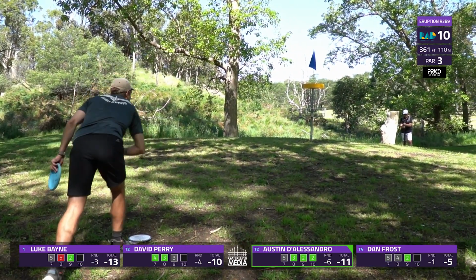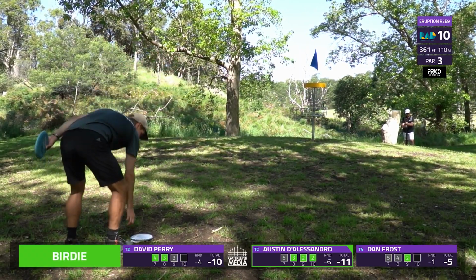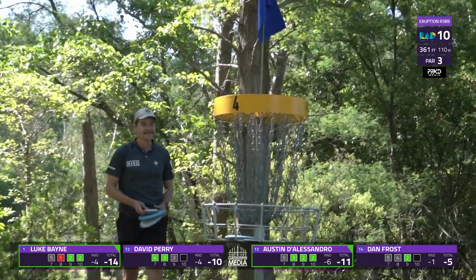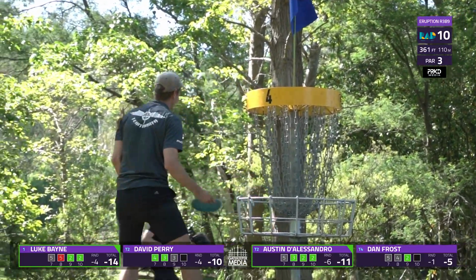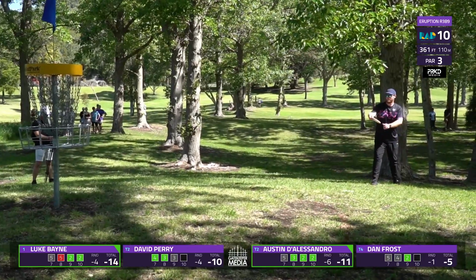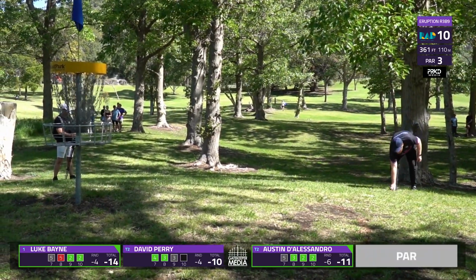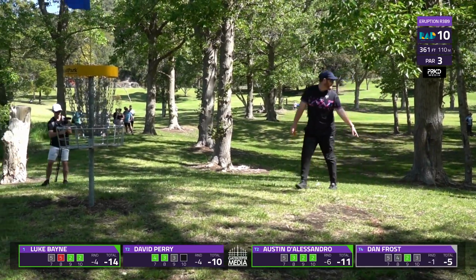Oh, Lukey Bayne, very close. And that's huge, just a no pressure putt. He loves it. Fantastic. That is the mark of a good player who capitalizes on some good breaks. That is awesome. So this is Dan for his par. Yeah, nice putt. Solid putt. I can't believe his drive got that close.